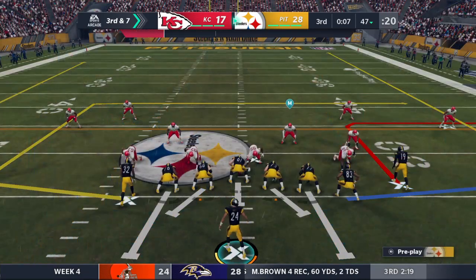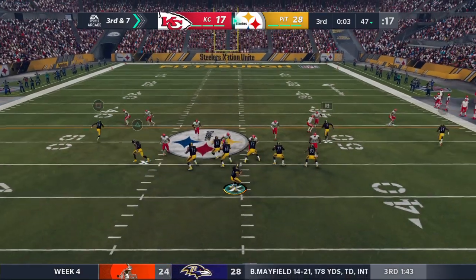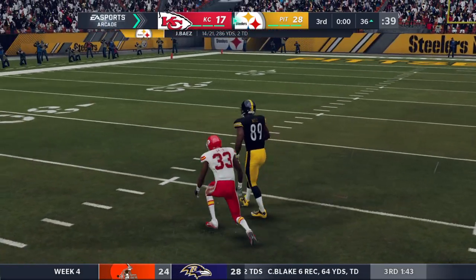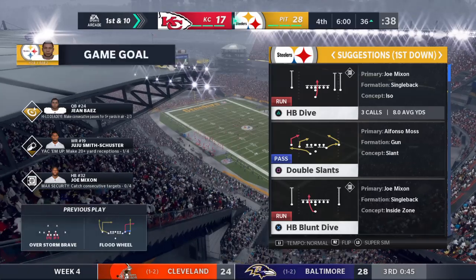7-yard line. A gain of a yard brings up 3rd and 7. Out of the gun now on 3rd down. Man open, it's lost, complete. And he will have a Steelers first down as they're able to get the 3rd down conversion.